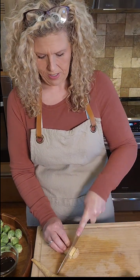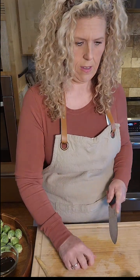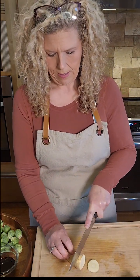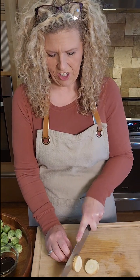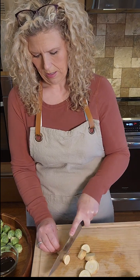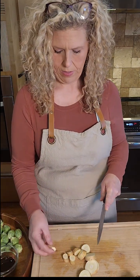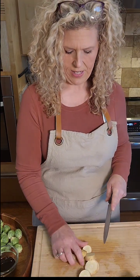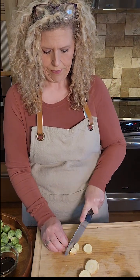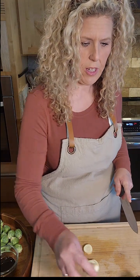I got 2 parsnips. Cut those up. I'm cutting them about 1 inch. Like I said, it's been a couple of days, so you can cut these in quarters, or you can keep them in rounds, they'll probably cook as well.